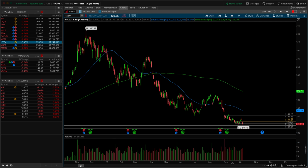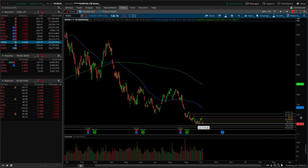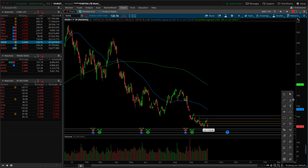Next up is NVIDIA. What's going on in NVIDIA? Let's zoom in on this thing. I'm all over the place with the tools today.